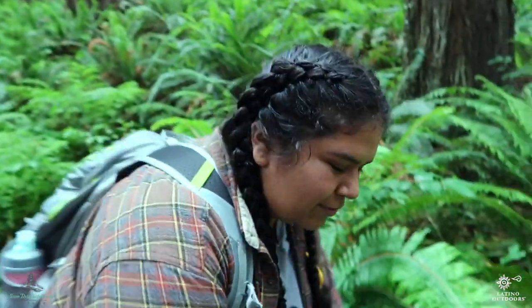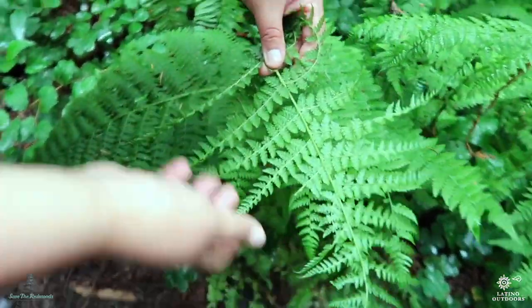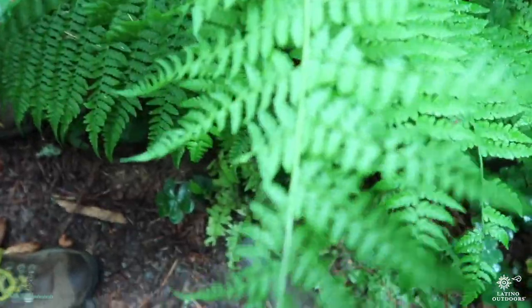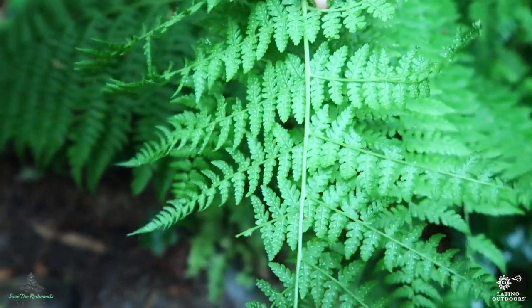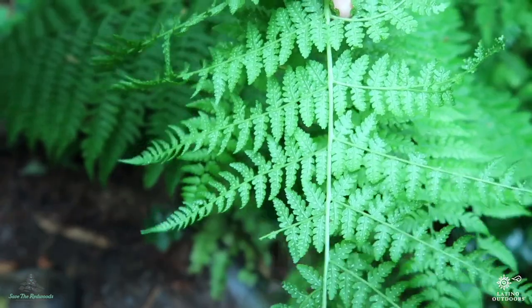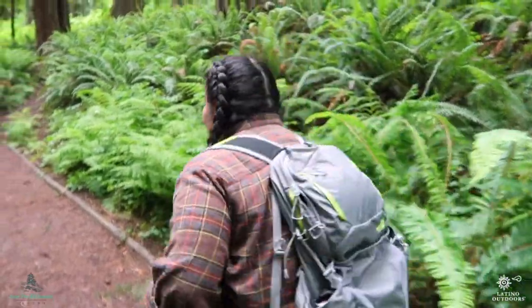Another common fern that you'll see is the lady fern. It's more fluffy than the sword fern. And the scientific name for the lady fern is Athyrium filix-femina. As you can assume, femina and lady go hand in hand, lady fern. All right, let's continue.